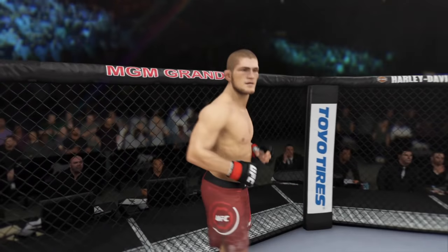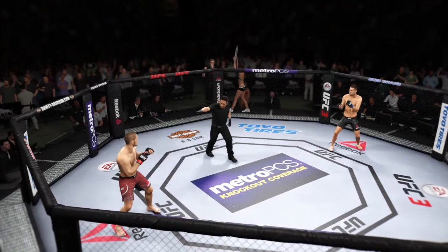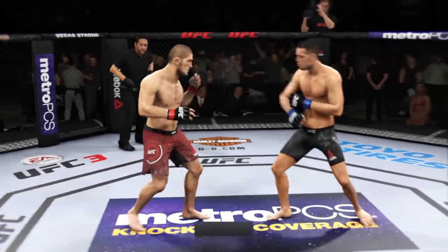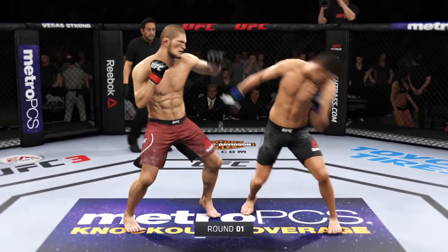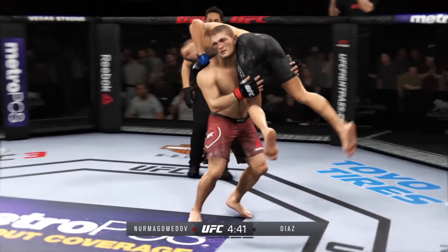I am fired up for this fight. It's been a long time coming, and they're finally going to get after it. There you go. First round, you ready? Are you ready? And we are underway. So here is the inimitable Nate Diaz, more than 10 years on this UFC roster. Here's a guy who intimidates a lot of opponents before they even make the walk tonight.